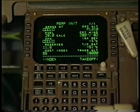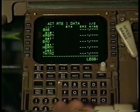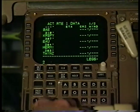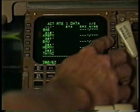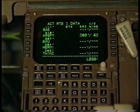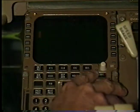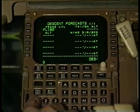To enter Cruise Winds, the legs page will first have to be selected, thereby allowing access to the route data prompt. Waypoint winds from the flight plan are then entered. Descent winds are subsequently entered by selecting the descent page followed by the forecast prompt.